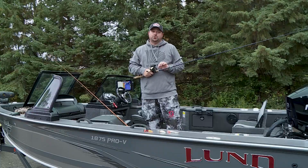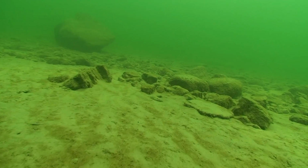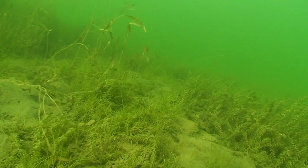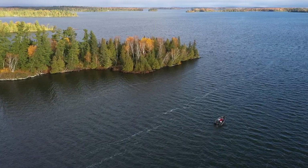And the great part about trolling is that when going parallel to such good breaks and structure, whether it be sand breaks, whether it be a rocky shoreline with a good dip off it, whether it be a weed line, I'm thinking about covering water and keeping that bait in the zone. That's what trolling is all about.